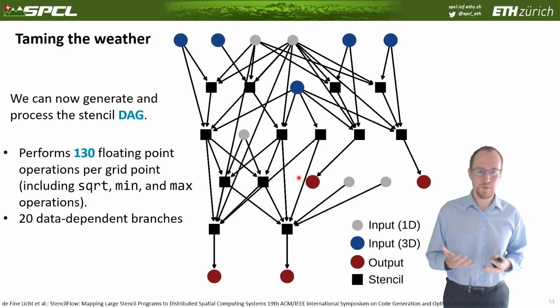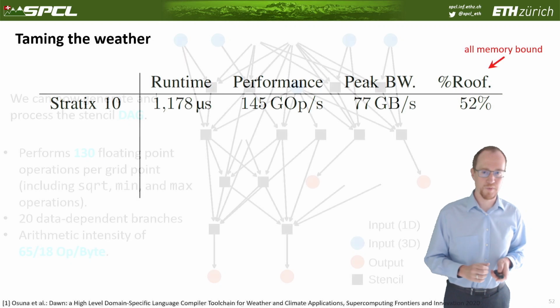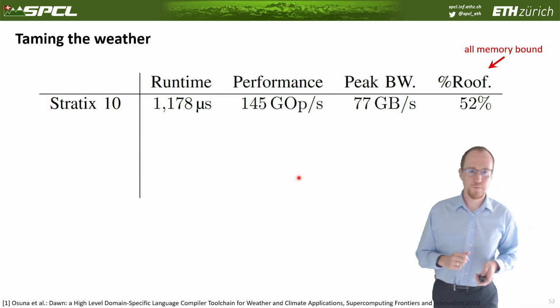So data-dependent branches, we just synthesize it twice if we have enough space, and then there is no branch penalty whatsoever. It just flows through the right side. And so we get to an arithmetic intensity of 65 operations per byte here. But now let's look at the real performance.